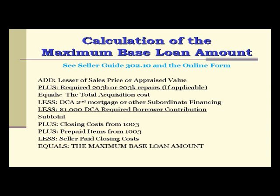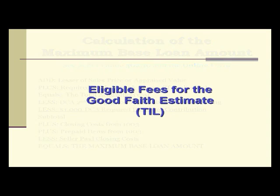One of the things that people seem to struggle with is making sure that the loan amount is correct and reflective of the minimum investment that the customer must have in the transaction, which is $1,000. This is a step-by-step calculation of how to do that. There also is an Excel spreadsheet on the website that helps you calculate these maximum loan amounts. But be very careful with calculating the maximum loan amount because it calculates to the penny. And as everyone knows, quite often an aggregate adjustment is made at the table, and you have to make sure that the customer has at least $1,000 in the transaction.